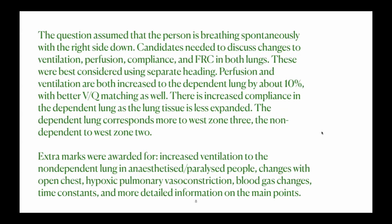Now, the question assumed that the person is breathing spontaneously with the right side down. And look, I always have a little bit of a criticism about the assumption. If the answers don't actually state that the patient is breathing spontaneously, it's probably because the question itself is not clear, okay? And I think that's something the examiners work on. So I think that in the future, there probably will be a lot more clarity in the question, in case there's any misunderstanding, all right?